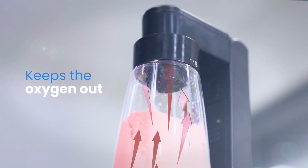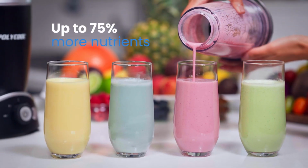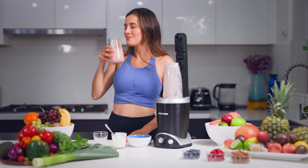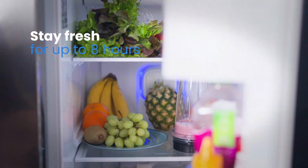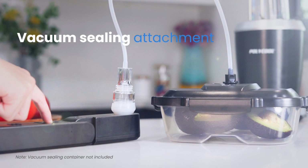This also takes the heat out of the traditional blending process, which means you get up to 75% more natural goodness. You get silky smooth results as you're only blending what you want to consume, and you can keep it for longer too. Not only do you get a powerful vacuum blender, you get a vacuum sealing attachment.